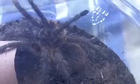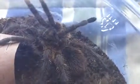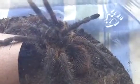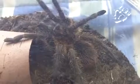Alright, this one I'm not going to open up the lid because she's pacing like a mad hornet. This is a Cyrtopholis cancerides, Haitian brown bird eater, Isabella. And right now it's around a 4-inch female. About a year and a half ago, she was a half-inch sling. Grows so quickly.